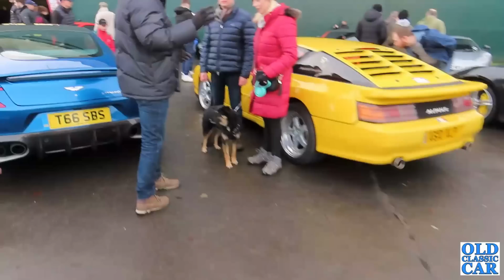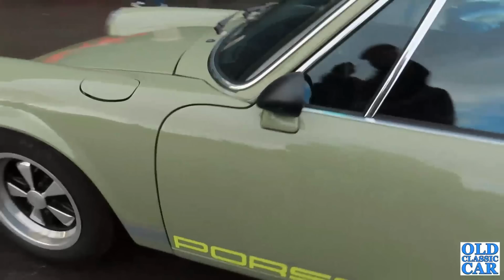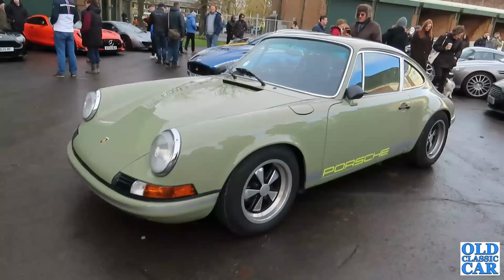Little doggies. Many, many Aston Martins. Open top and fixed head. A glorious Porsche. This is one of these sort of resto mod 911s. Appears to be some driving demonstrations taking part in this wonderful old hangar.